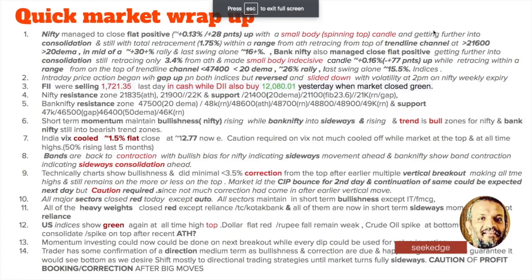Now let's come to the wrap up. So it is a flat close. We've already seen that, talking about retracement 1.75% and 3.5% in the Nifty and the Banknifty respectively. The rally extends from 26 to 30%. From the last swing low, the rally is 16%. It managed to close above 47,400 on Banknifty and 21,600 on Nifty.